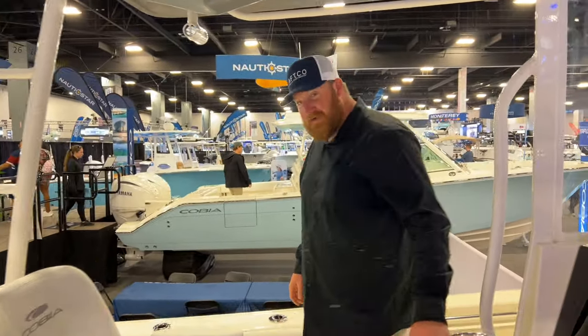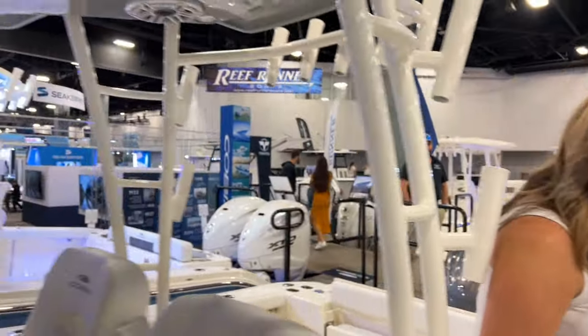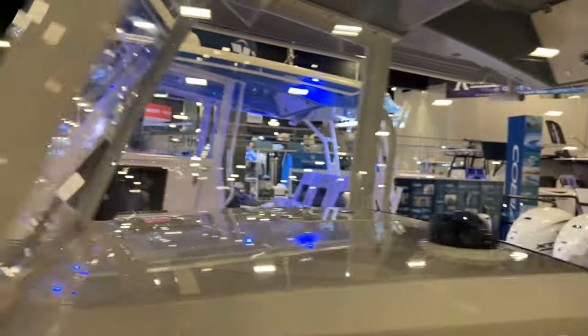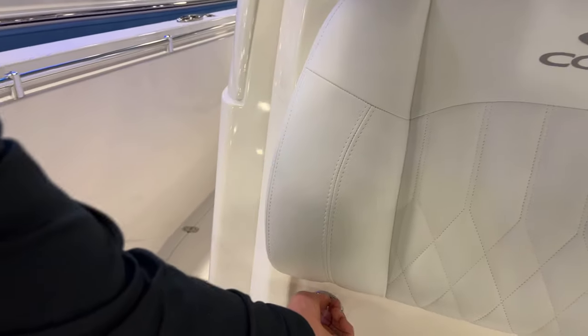Sounds great. So it doesn't have like a cabin? Oh, it does. I think the front opens up. Yeah, the front will open up right here. Oh, I see.